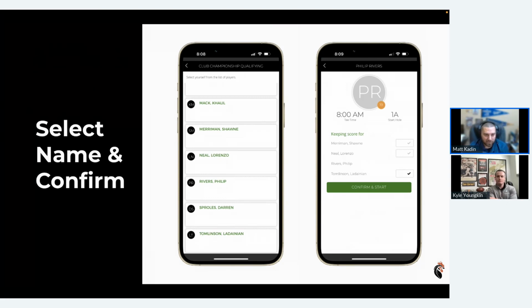When I click on Philip Rivers, it pulls up all of the people in my group that I set up in the back end. This is an individual event, so every person can score for themselves, or I can choose up to all four people in my group and my one phone can score for everybody, which makes it easy. You only need one score person per group. In this example, I unchecked the top two people and only checked the bottom person, LaDainian Tomlinson, LT. I'm going to score for him, and the other two people are going to score for themselves.